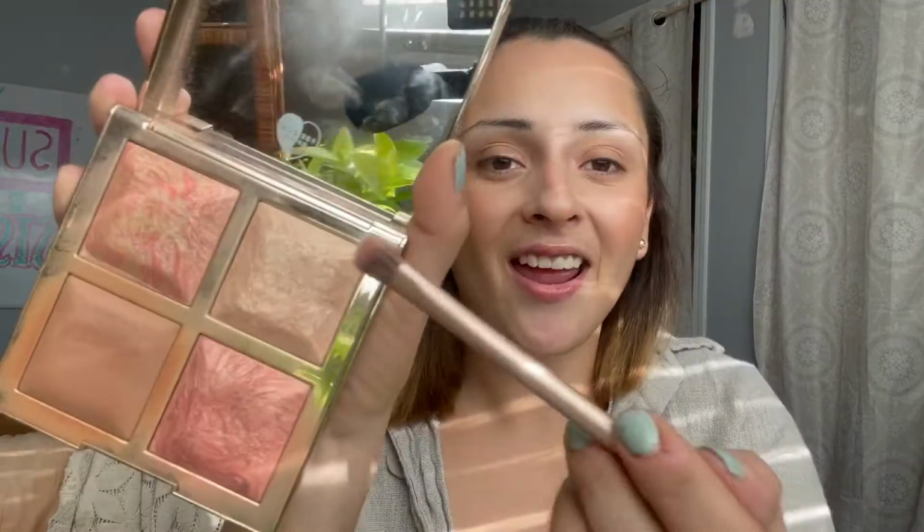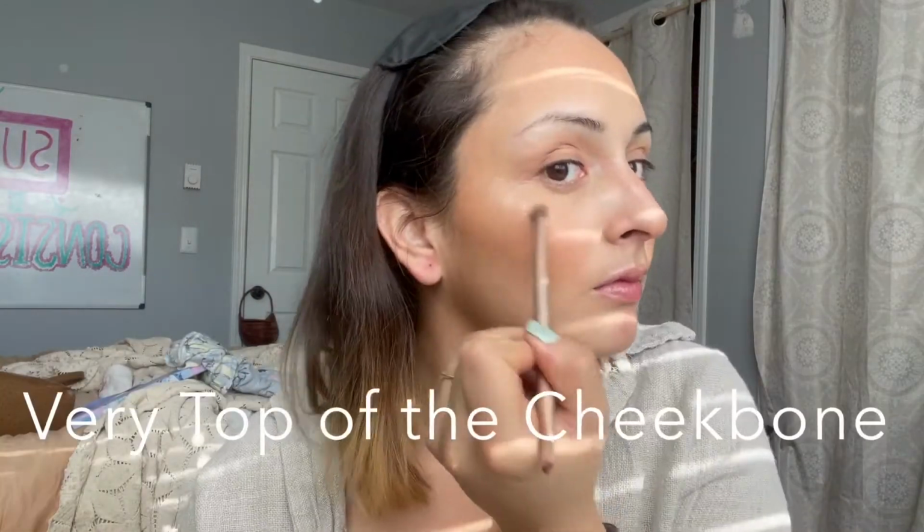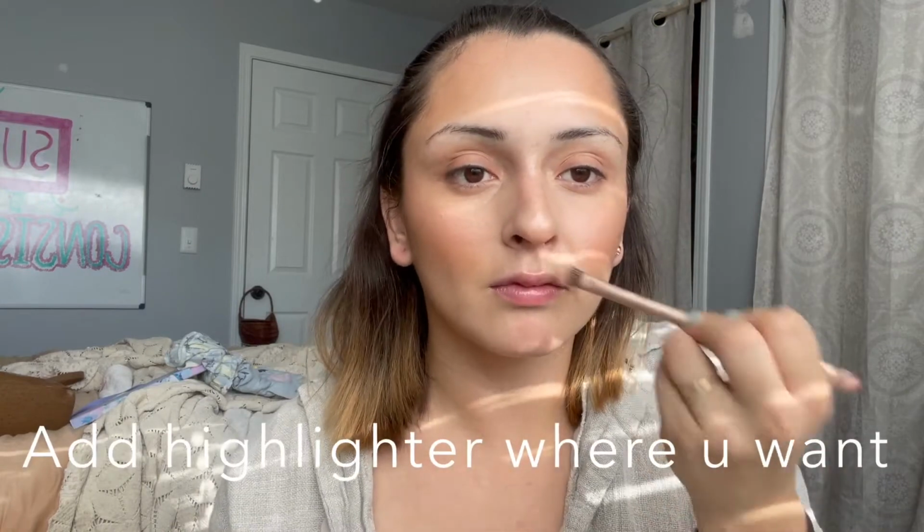Do whatever your gut tells you to do. And then I'm gonna grab this. This is like a champagne color. You're gonna wanna hit right there, right there. That's it. This is how the skin is looking, okay?